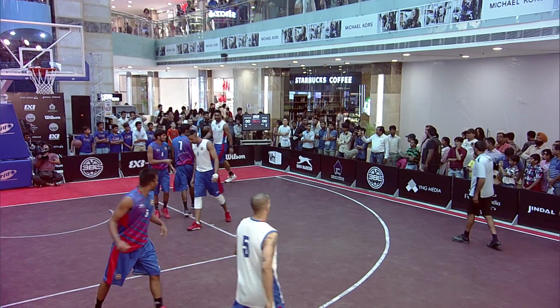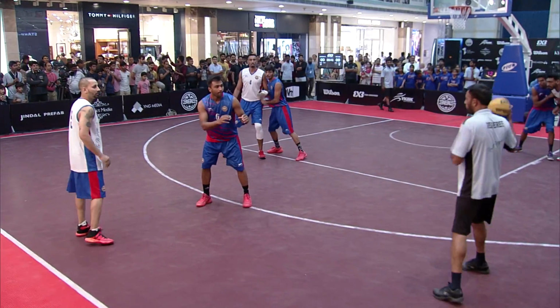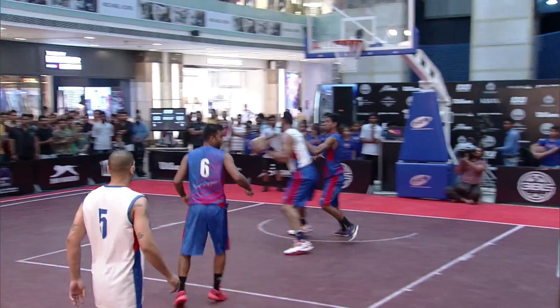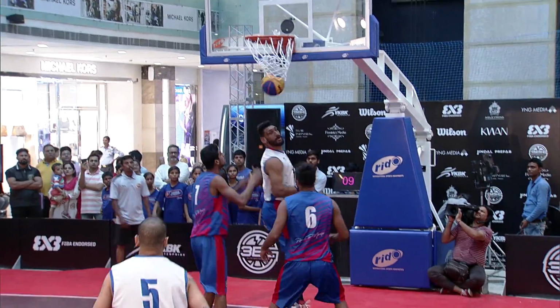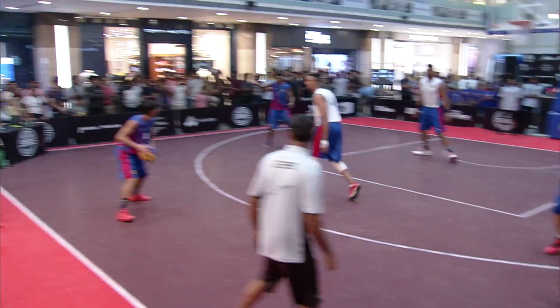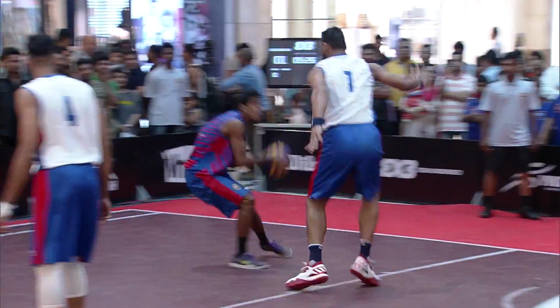Well, the Ludhiana Basketball Academy, a ton of experienced players in the 5x5 format, except for Amjyot Singh, who featured for World Tour finalist Hamamatsu last year. Satnam Singh takes Nikhil here to the rim, quickly opening the bank for this game, putting Ludhiana on the board 1-0.